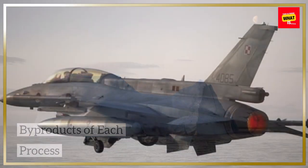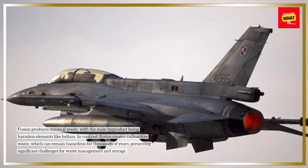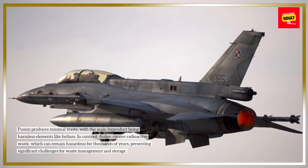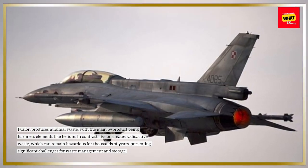Byproducts of each process. Fusion produces minimal waste, with the main byproduct being harmless elements like helium. In contrast, fission creates radioactive waste, which can remain hazardous for thousands of years, presenting significant challenges for waste management and storage.